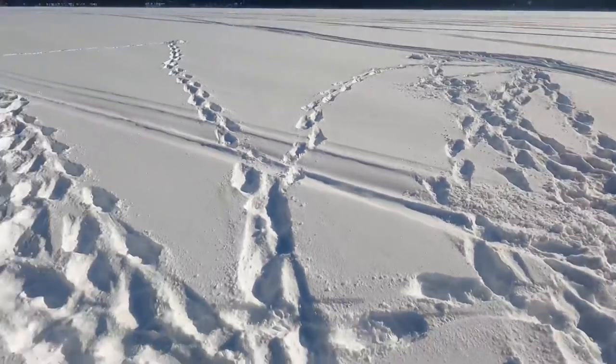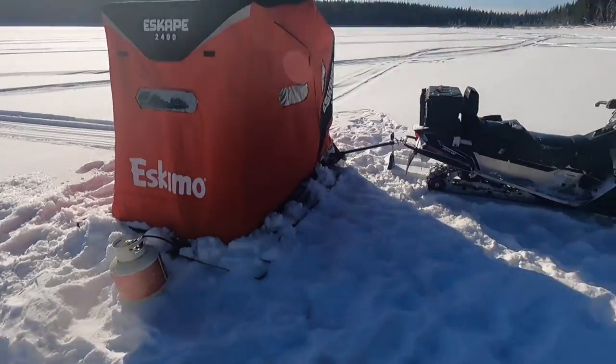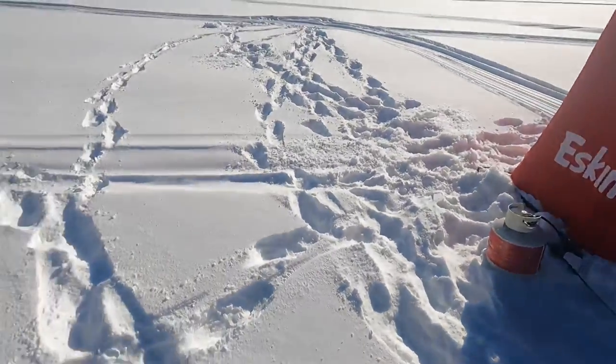Only one out here today. It's actually warmed up quite a bit. Pretty sheltered in here, so that's nice. Now we just need some fish here, boys.